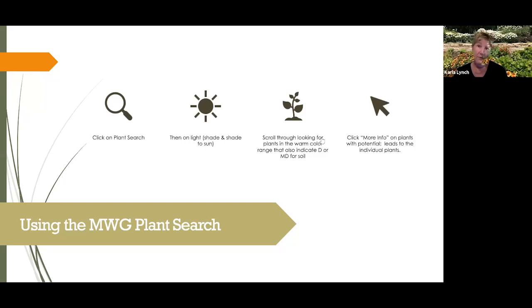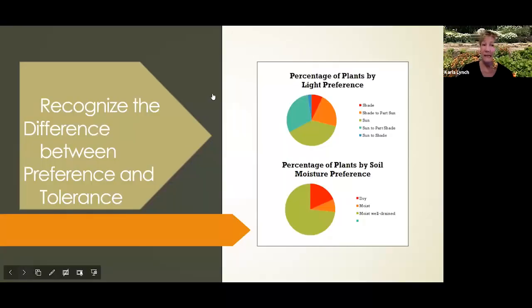And I scrolled through those plants, quickly looking for things that had a kind of warm color scheme, and also preferred a dry or a moist, well-drained soil. And once I found plants I liked, then I clicked on more information. And a little caveat here, you will see that many perennials have a preference for sun or sun to part shade. That's the bulk. And in terms of soil, many perennials have a preference for moist, well-drained, okay? So you need to understand that, and then you need to learn about tolerances.